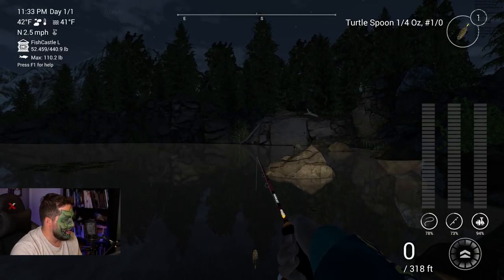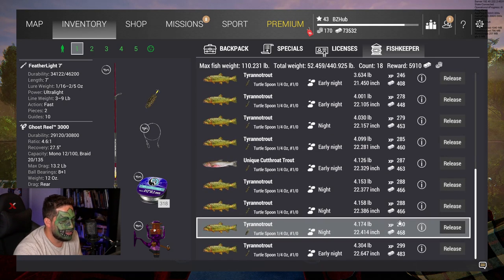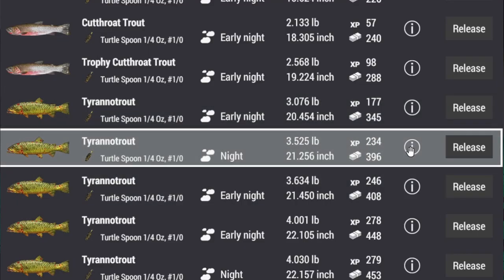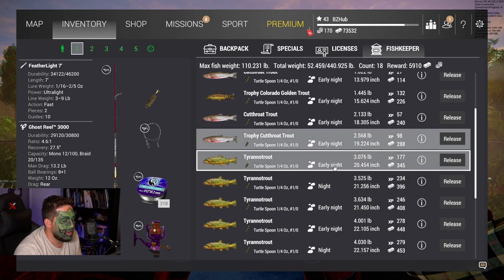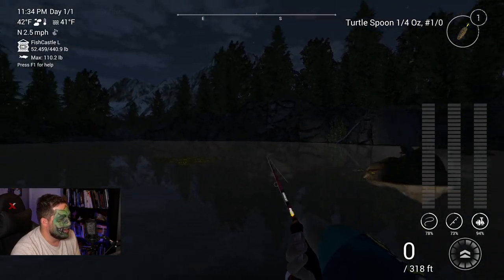We'll close that out and that's it, everyone. We got the Tyrannotrout. How awesome was that? 10 Tyrannotrout at that. You can imagine how, if you're a beginner player, the Tyrannotrout is a great fish to go for. It wasn't that hard, was it? And each one of them was $450, so you just made yourself $4,500, which could come in handy. I mean, obviously, some of these are a little less, but you know. Which could come in handy if you're a player that hasn't made it too far. Not too shabby, everyone. 10 Tyrannotrout down, and a lot of fun out here at Rocky Lake.